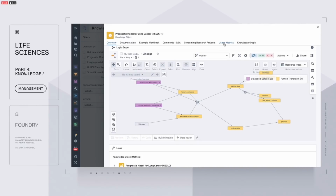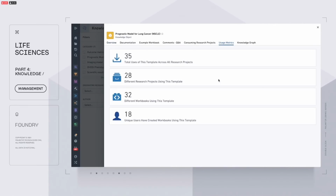Whenever any artifact from the knowledge store is reused, this usage is logged and the originating author is acknowledged. The combination of robust security and automatic provenance gives our clients confidence to collaborate in new ways, from working with third-party analysts to private-public research initiatives. And this is a good place to leave our demo.